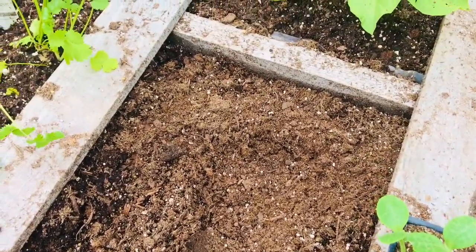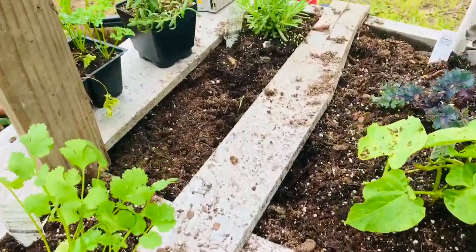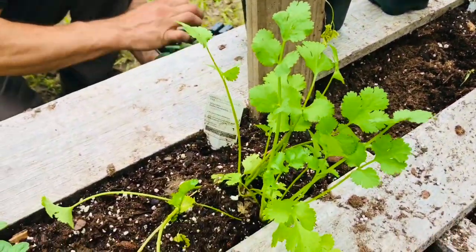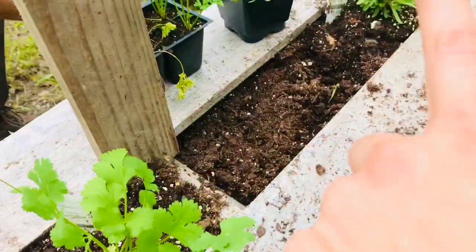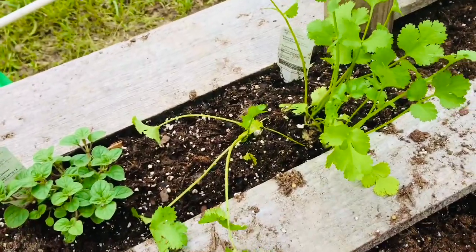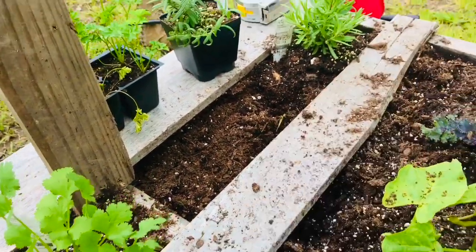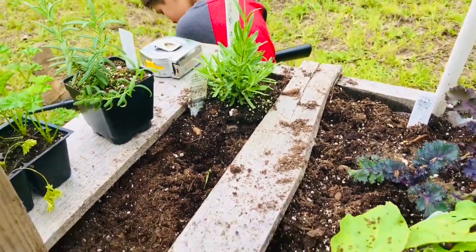What I'm trying to do is grow stuff that I eat and buy at the store every day, so that way I don't have to worry about buying it at the store. So I've got my seasonings that I use a lot, rosemary, oregano, parsley, and cilantro. And then I've got some lavender over there because I really do like lavender a lot, and I'm kind of hoping I can start making my own oil.